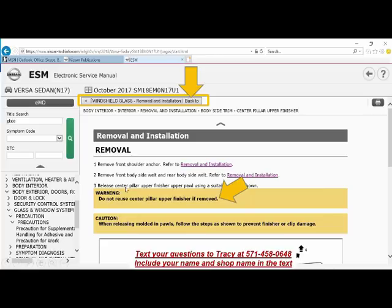You'll look at it, it said right here: release the center pillar upper finisher, upper pawl using a suitable tool. So basically it's saying, look, you have to take some trim panels out in order to get this piece of glass out. Well, guess what it said right here? Do not reuse center pillar upper finisher if removed. Ladies and gentlemen, it's critical that you research OEM repair procedures no matter what part you're taking off the vehicle.